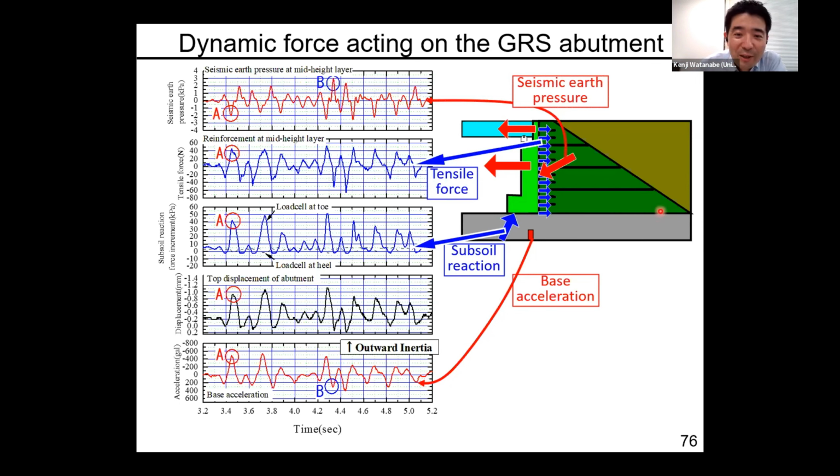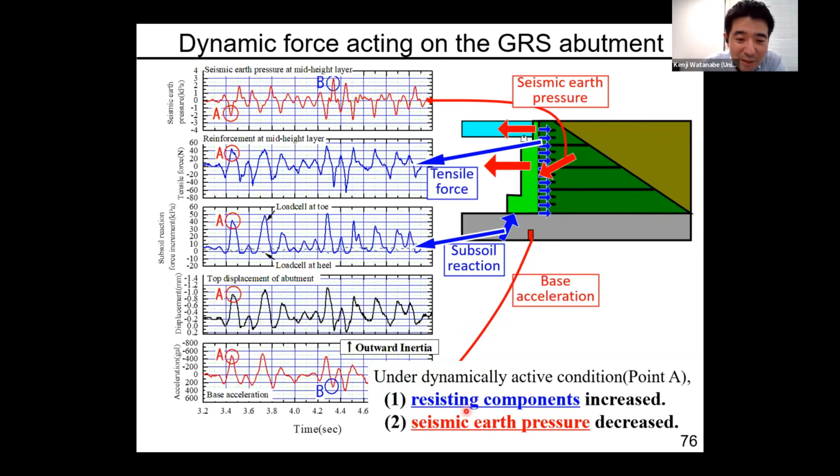It means that if we construct this part, this green part, with a very stable material and reinforce it with geosynthetic, the seismic earth pressure doesn't act on the bridge abutment. That is what we found. So this is a summary. Under the dynamically active condition, at point A, the resistance component increases, the red line. The resistance component increases, but the seismic earth pressure didn't increase.